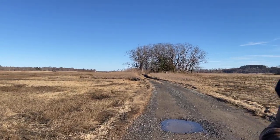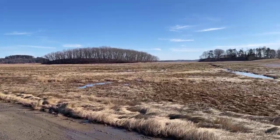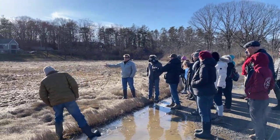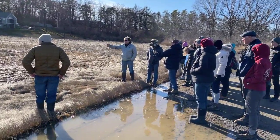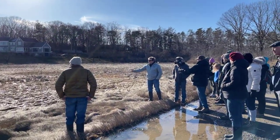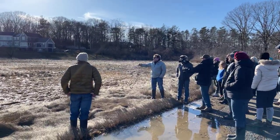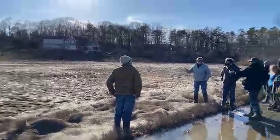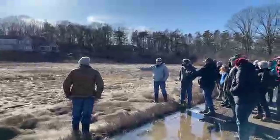Russ, do you mind if I interject? Not at all, please. Not that many years ago, when sea level rise wasn't as great, the sea level was not getting up onto the marsh quite as frequently. So some of this area would drain. Even if it was plugged, it would drain a little bit. The water would go down, and you wouldn't see standing water like this quite so much. But in recent years, probably within the last 10 years, you're starting to see more and more of the marsh get saturated.